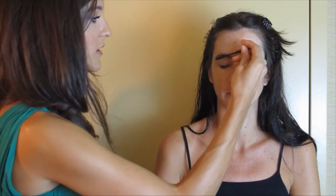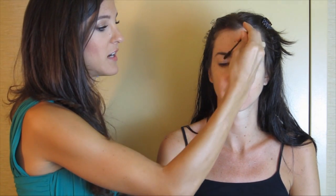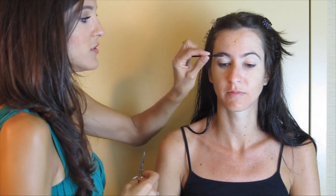So obviously what I like to do is just take a mascara wand that's disposable, and then brush all your hairs in one direction, and then lift them up, and then just trim them. So you're still growing them out, but you're keeping them trimmed, because thin eyebrows are no longer in fashion anymore.